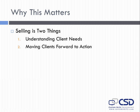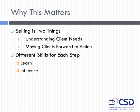Doing those two different steps, which are really completely opposite, requires completely opposite skills. The first step is all about your ability to learn and to understand the client. The second is about your ability to ask the right questions and say the right things to influence the client. Just like there's two different ways you need to interact with a client, there's two different types of question you need to use to move them forward.